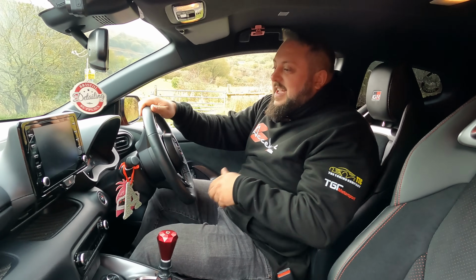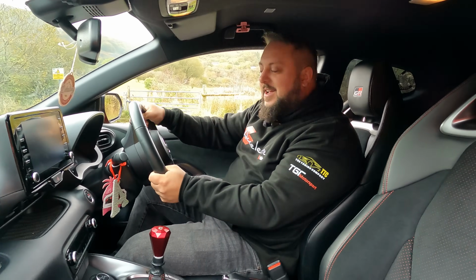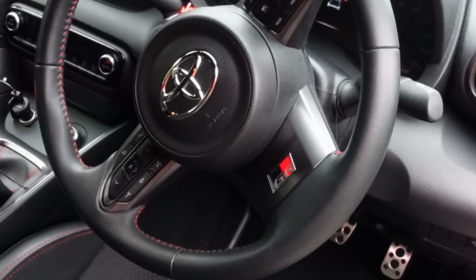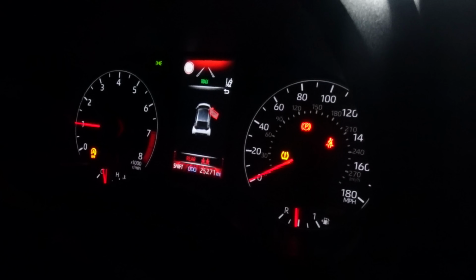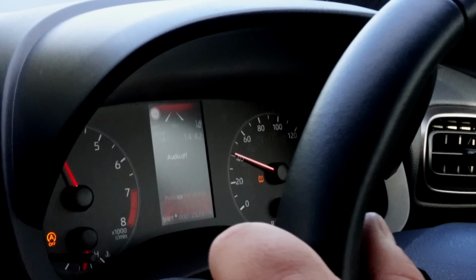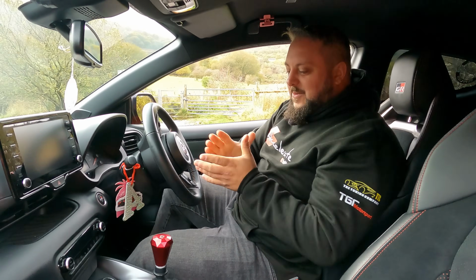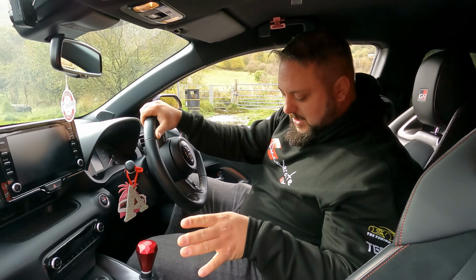So stepping inside the GR Yaris, you are met with this really nice steering wheel, it's not even that thick, to be honest, but it feels very sporty. You do have analog dials, which are a thing that are going away. Dated? They are quite, but I think I prefer them. Yeah, it works. I prefer analog. Now, you do have your basic equipment as you would expect. You do have a reverse camera as well.